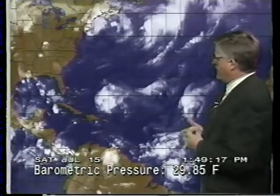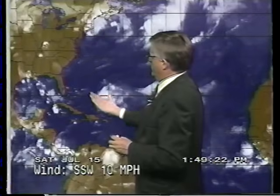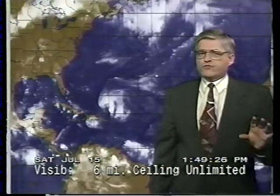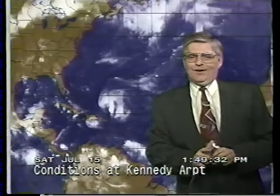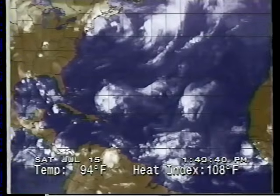Now, Chantal continues its slow movement. That's better for its development, but if it hangs around long enough, it could be influenced by other forces, and of course, if that ridge breaks down, it could turn Chantal. So right now, the solution of where it's going to go is up in the air. The computer models are diverging radically on where it's going to go, so we're going to have to watch this. If you live in the southeastern United States, keep track of the Weather Channel, and we'll watch this system, as one thing for sure, it's continuing to develop.